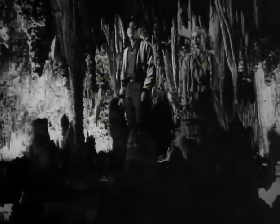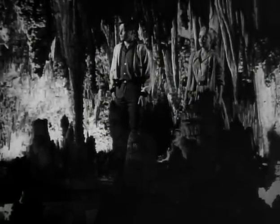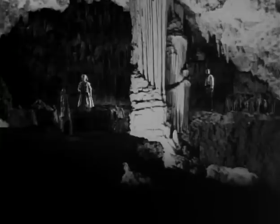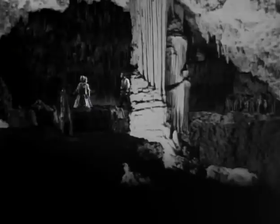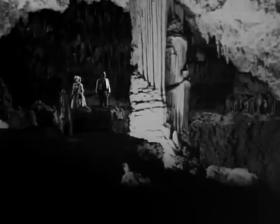I goofed. We've never been in this cave before either. We're lost. I know. Well, let's hurry up and find our way out. That's what I'm doing. I figure if we just go straight ahead, we'll come to the part we know. Come on, let's go this way. Mike, we can't go any further. Dead end. Gotta be another way out. What we gotta do is find it.